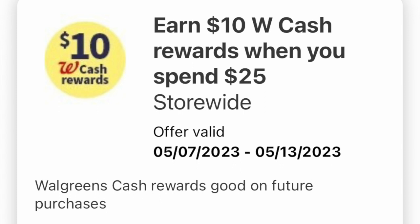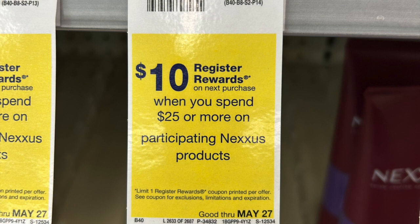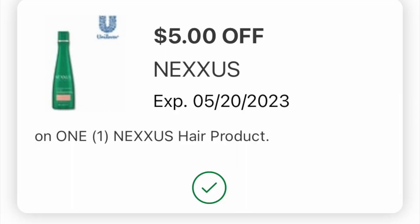Now, I also tested another booster for another deal, but this did not work out for me, so I'm just going to be transparent and honest. In store, I grabbed one of these big mamas for $27.99, and how it's worded there is to get back a $10 register reward when you spend $25. As a curbside pickup, it's $10 in Walgreens cash when you spend $25. So I thought the two would stack. They didn't. I loaded this, and this is what I did.